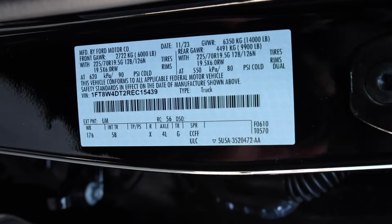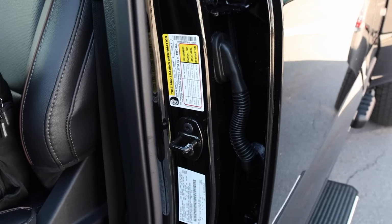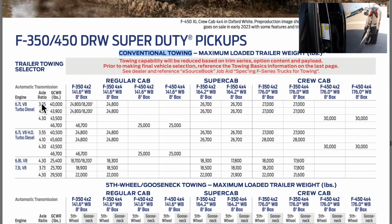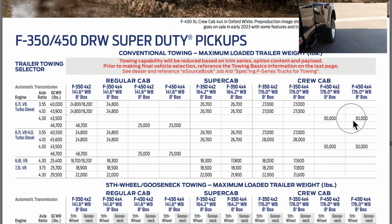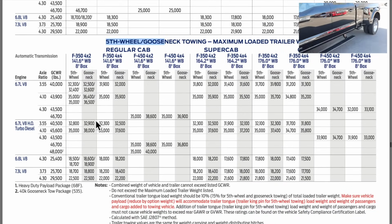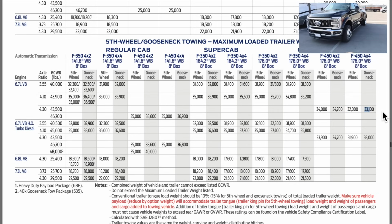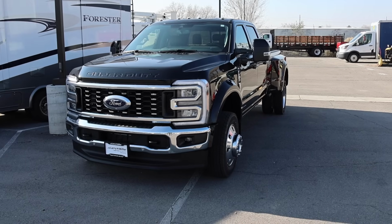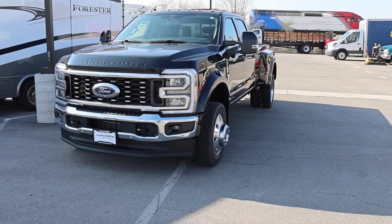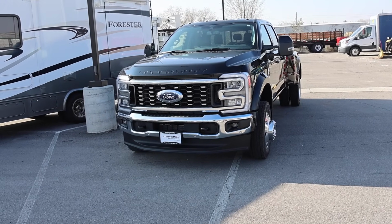14,000 pound gross vehicle weight rating. Payload is 4,980 pounds. So the payload has gone up slightly. I remember doing a video on, I want to say it was an XLT from 2020, and I want to say it had like 4,800 pounds. And this truck has a lot more options. So yeah, if you're looking at one of these trucks, you have more than enough payload. And the reason why that number might seem lower than what you've seen on dually F350s is because they're limited to that 14,000 pound gross vehicle weight rating. If it was 14.8, well, you have 800 pounds more payload.